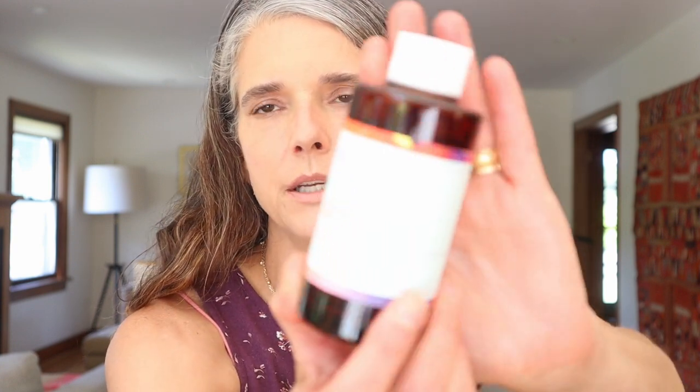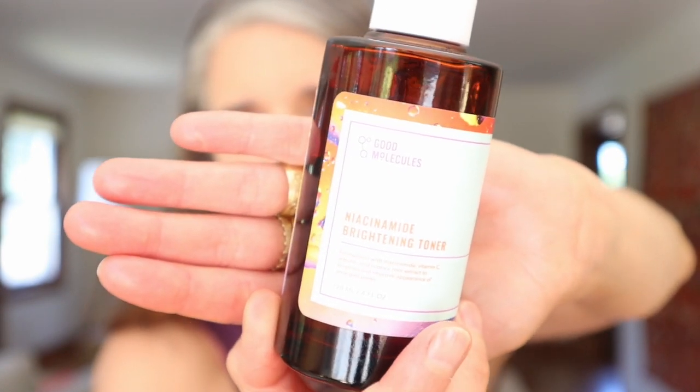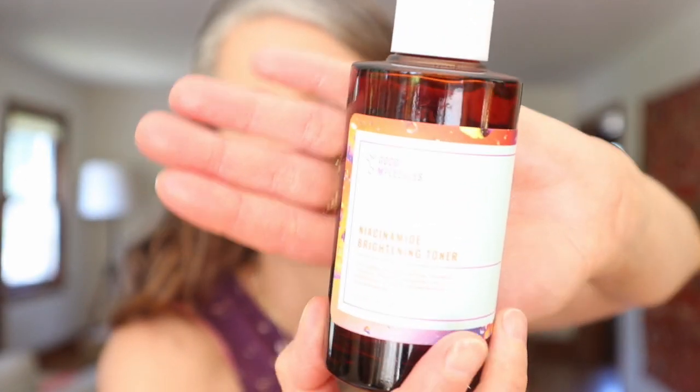All right, so I have two more brands to talk about. The second to the last one is Good Molecules. This is their niacinamide brightening toner. And just for clarity, Good Molecules is not a green beauty brand, so you're going to want to check the ingredients to make sure this jives with ingredients that you do or don't want to use.